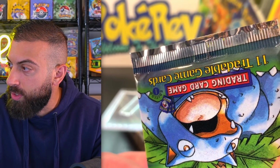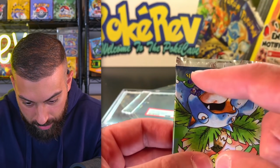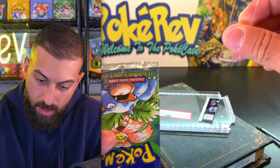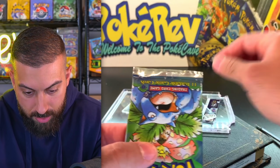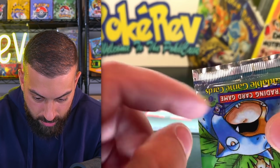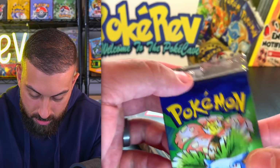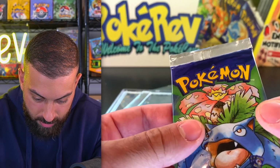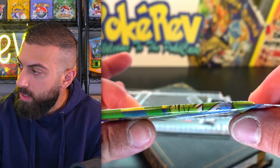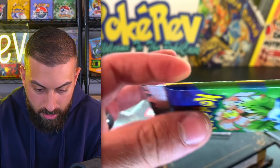Wow. I mean, it looks really good in the slab, but when you take it out, this acrylic has so much pressure on the pack. Look at that. It leaves a crazy crease there. The top doesn't really have it as much, but the bottom, look at that. That is flattened out like crazy.